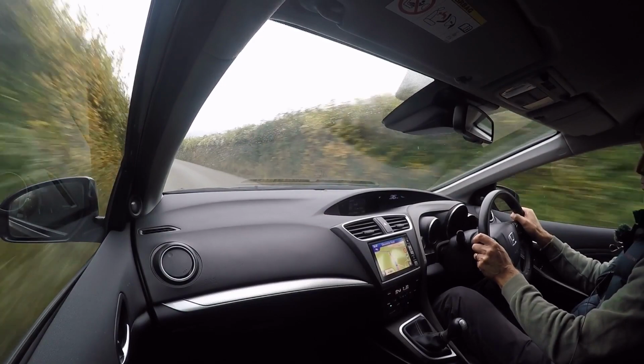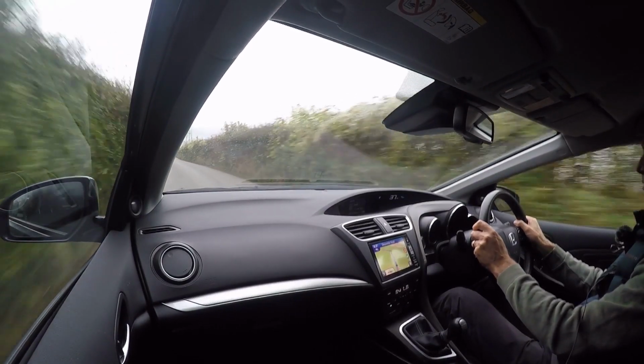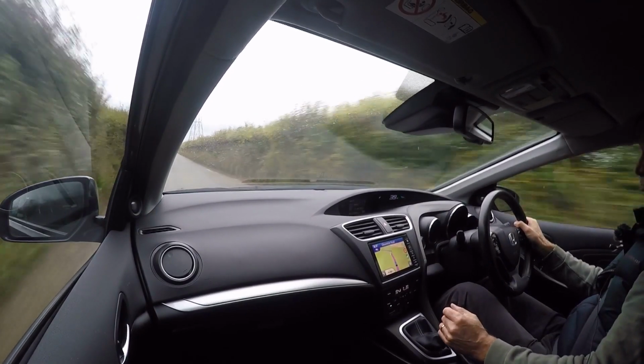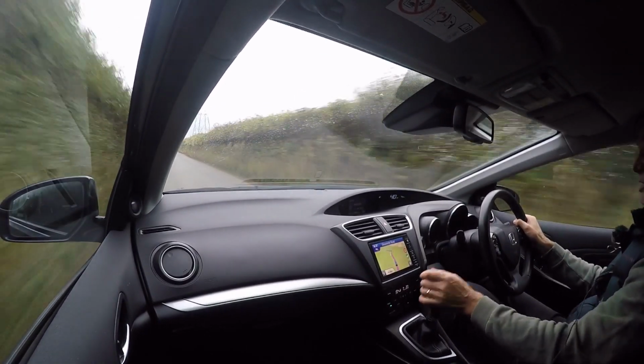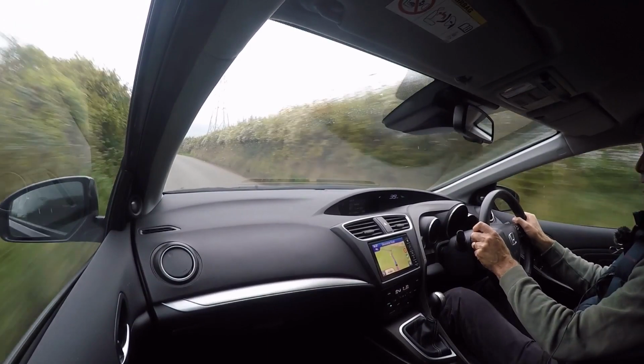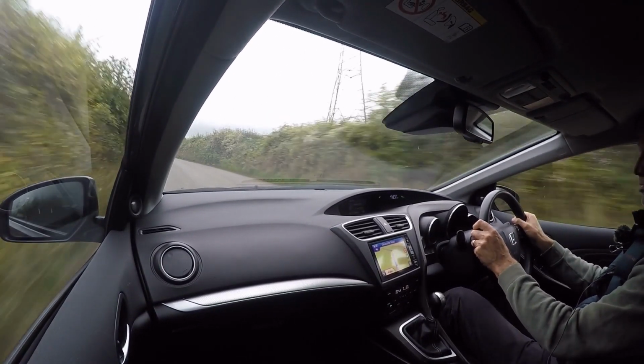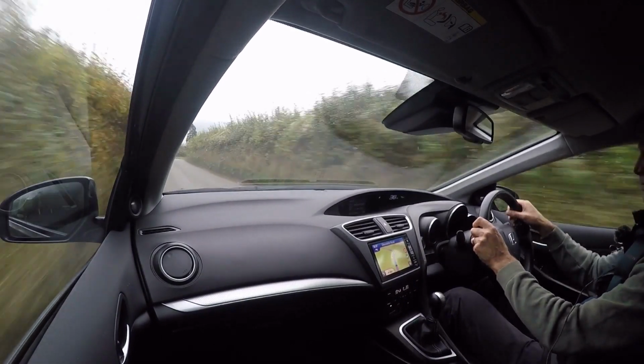But it is a particularly economical engine. It's also an engine that's lovely to use day in, day out, because it's very flexible and smooth, and very, very refined on the move as well. It's only noticeably a diesel in the lowest of gears, which even a Honda can't engineer out, what's inherent in the combustion of the engine.